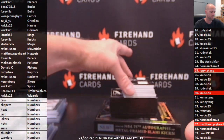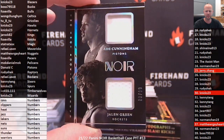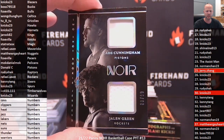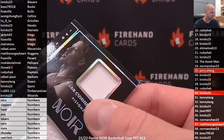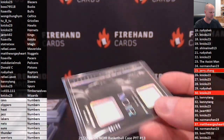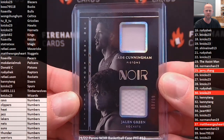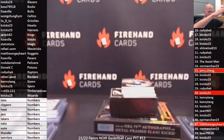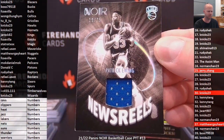We got a duel of Cade Cunningham and Josh Green, Pistons and Rockets, 80 of 99. Donald C. with the Pistons and Rafael Usan with the Rockets. We'll randomize that one at the end of the break. The same hairstyle, those two. Pretty close to it. For the Knicks, a new wave. Patrick Ewing, 19 of 75, FC Sevilla.